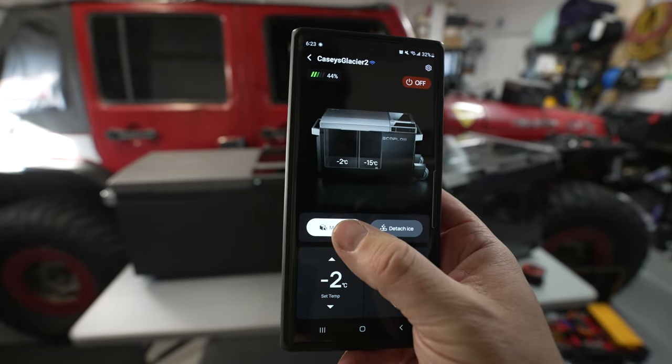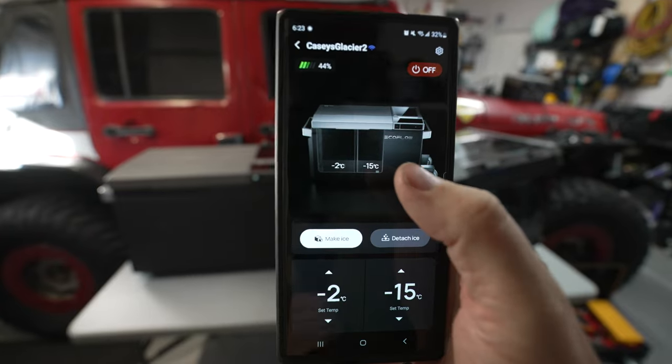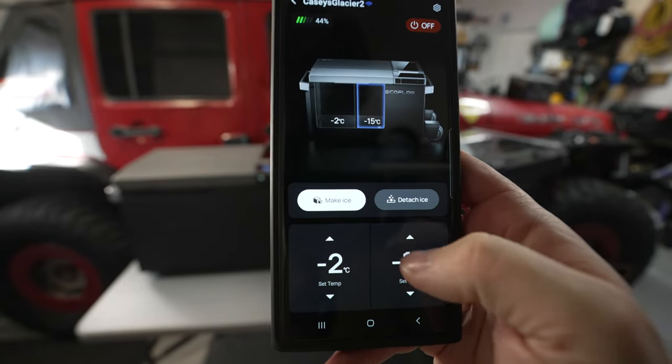We can actually start making ice from the application itself. We can see how much power it has remaining in it. In the top left corner, my thumb doesn't reach all the way up there, but we can change the temperature if we want.